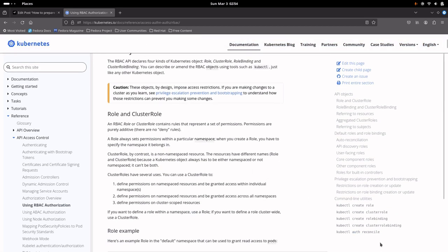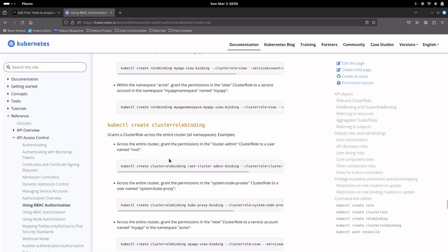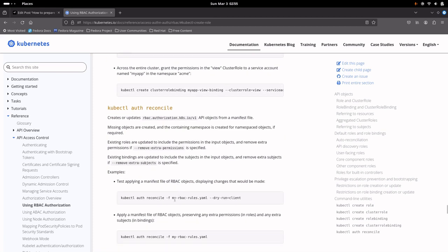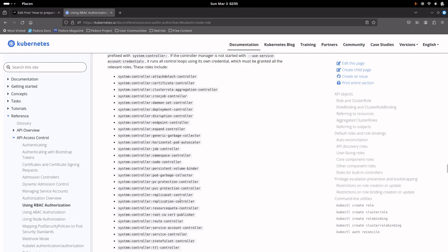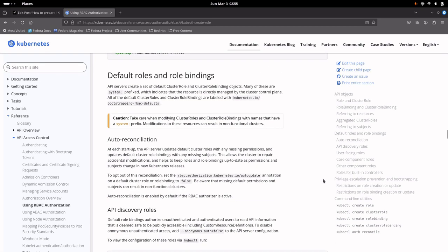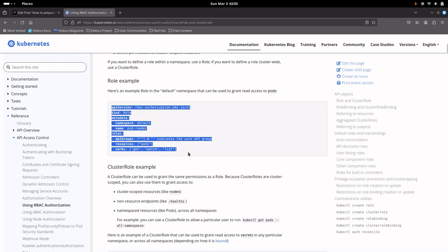You should be comfortable working with the imperative commands over here. So just go through all these imperative commands to create roles, cluster roles, role bindings, and cluster role bindings. Let's go through one of the roles to understand. This is one role wherein we are creating a role for pod resources, on which we can do get, watch, and list requests.